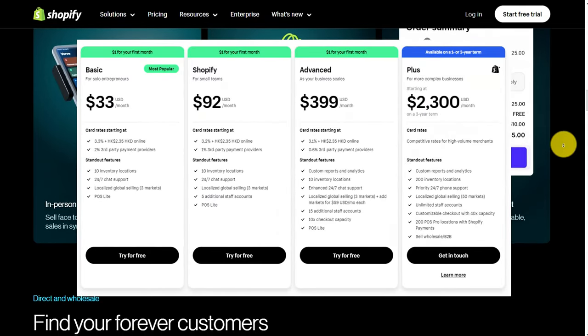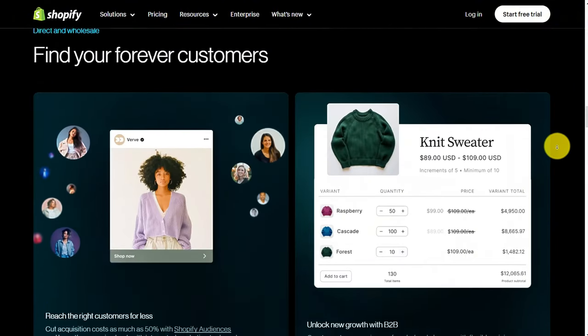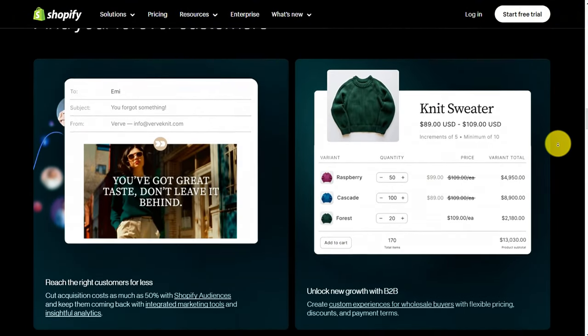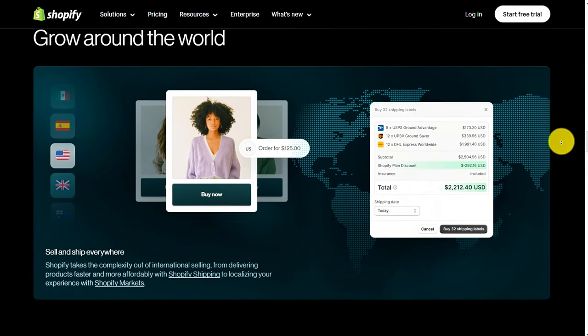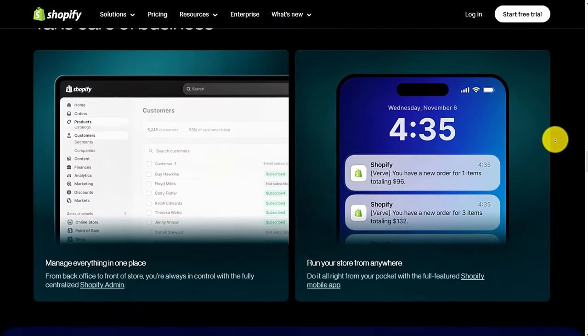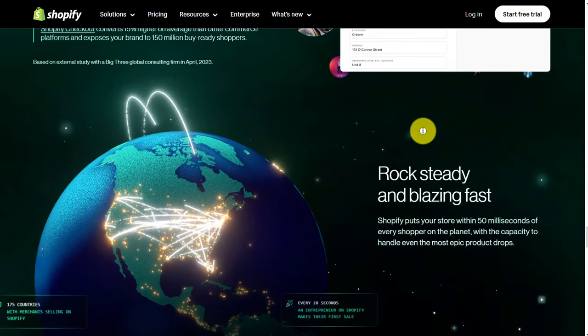However, while Shopify offers many features, its monthly fees and transaction costs can be a bit high, so it may not be the best choice for small businesses with a limited budget. Overall, Shopify is a powerful and easy-to-use e-commerce platform. But if you have a tight budget or need heavy customization, you might want to consider other options.